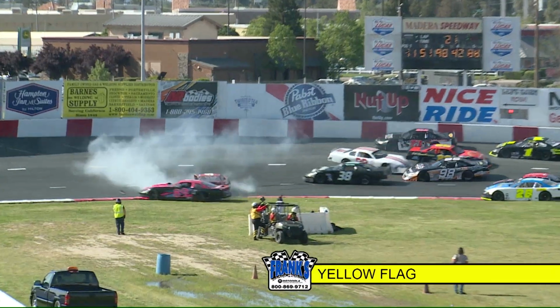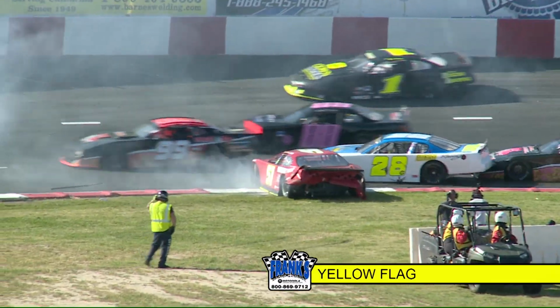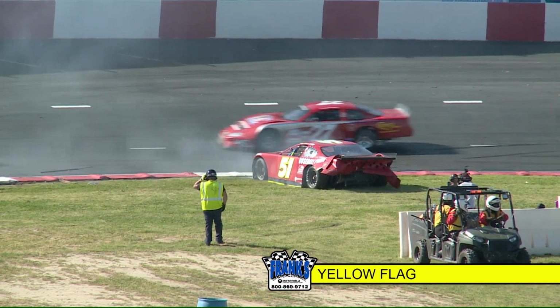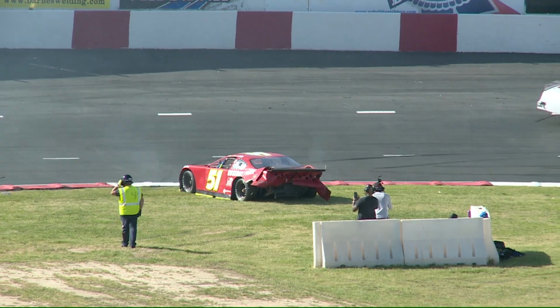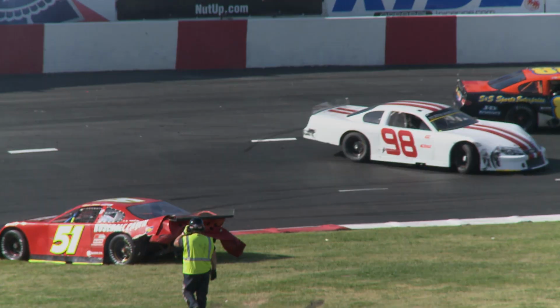Racin Vernon is around. And he gets collected by Sheldon Cooper. It's significant damage on Sheldon Cooper's car. The 88 of Colby Berry is also going to be in that crash. Rosie came through the infield. David Llewellyn is in this crash.